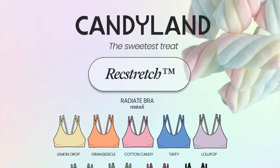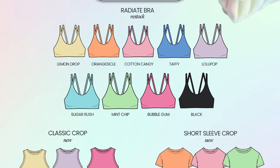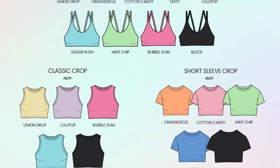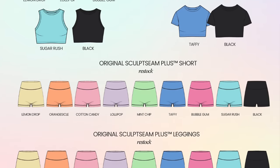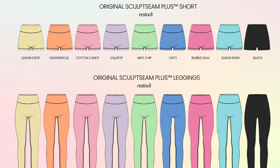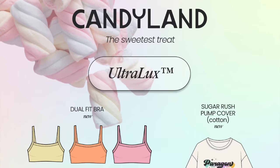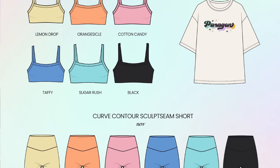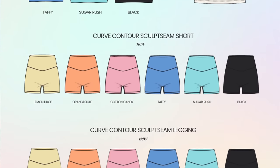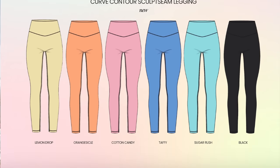All right guys, so here's everything you can expect coming in the rec stretch material. We have the Radiate bra, which is a restock. They have classic crops, short sleeve crop tops, the original Sculpt Seam Plus shorts. We didn't get any of those. Ashley's not fond of their shorts. And we have the original Sculpt Seam Plus leggings. The Ultralux is a lot simpler. We're only looking at the dual fit bra, the pump cover, the curve contour Sculpt Seam shorts, which are new, and the leggings. So there's a lot more dropping in the rec stretch material as opposed to the Ultralux.